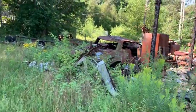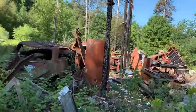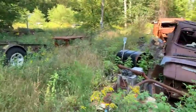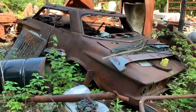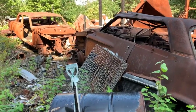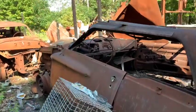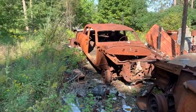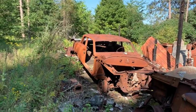So, like I said, unfortunately, they had a fire. Looks like they've had some vehicles in here. Let's see if we can see what some of these are. Like I said in my earlier video, I think the guy was a Mopar guy, and this definitely looks like a two-door Plymouth that unfortunately did not survive the fire. Looks like it's in pretty rough shape, of course. And another two-door. The guy had good taste. He definitely didn't mess around with the four doors.